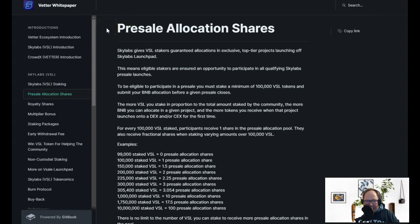Pre-sale allocation shares of Skylabs give VSL stakers guaranteed allocations exclusive to top-tier projects launching off the Skylabs Launch Pad. This means eligible stakers are ensured an opportunity to participate in all qualifying Skylabs pre-sale launches. To be eligible to participate in the pre-sale, you must stake a minimum of 100,000 VSL tokens and submit your BNB allocation before a given pre-sale closes.